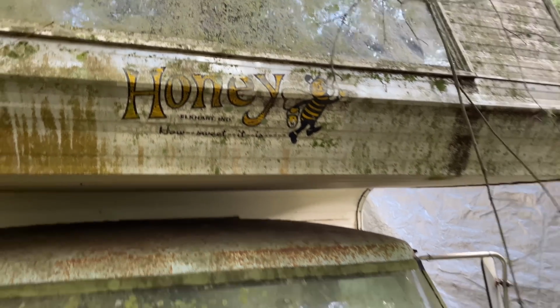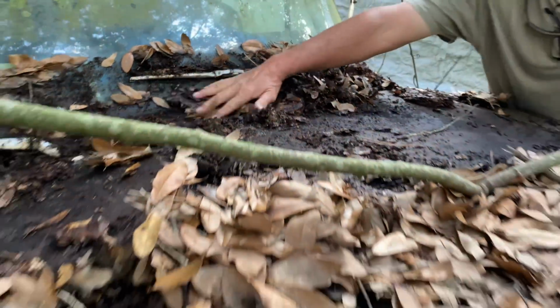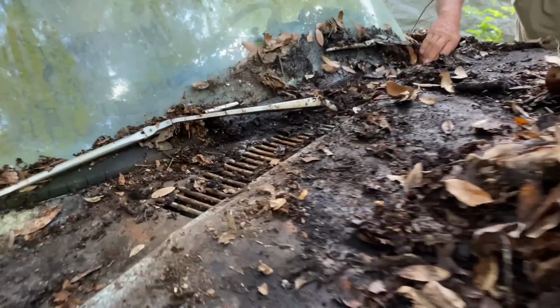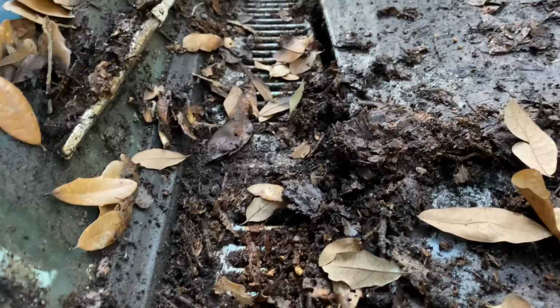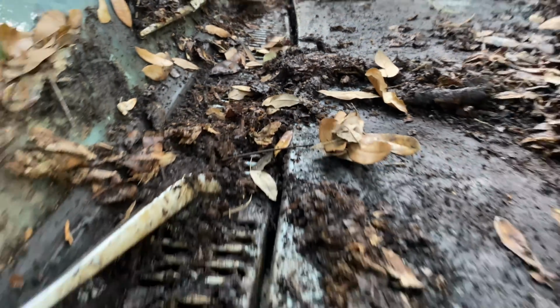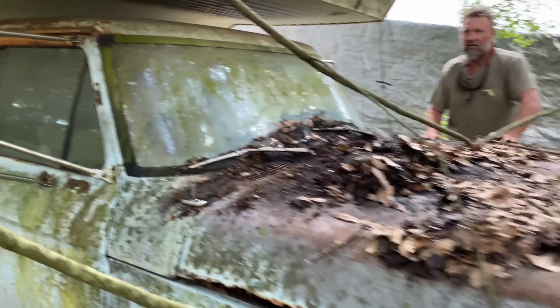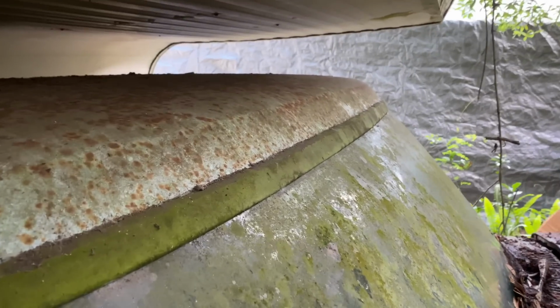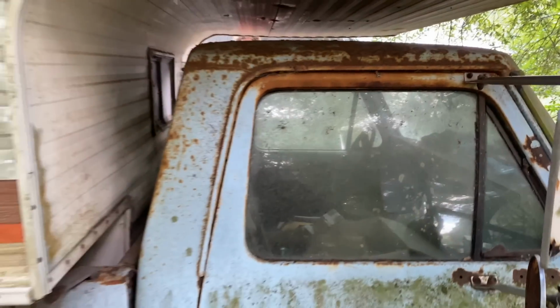I've actually seen them campers before, but that was funny. Look at the type of leaf. I can't believe there's still paint on that cow. I know, that's crazy. It's almost like the leaves protect it. It's not rusting through there at all. That camper definitely protected the top. Cab, these drip edges are still intact. What year is this? I think it's a 74.